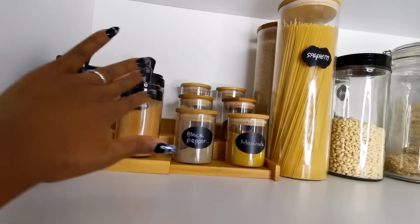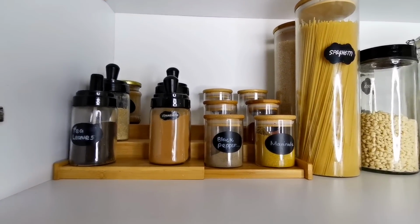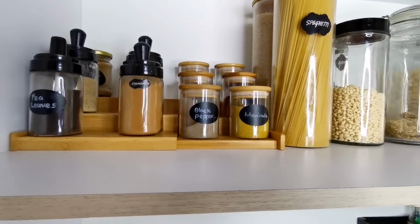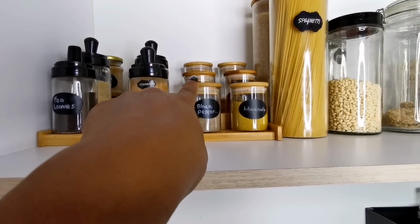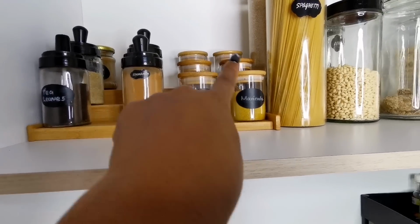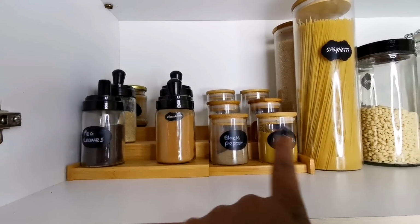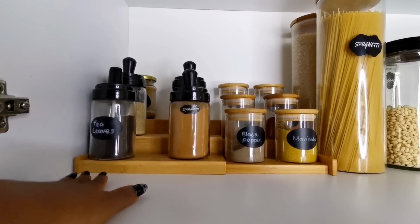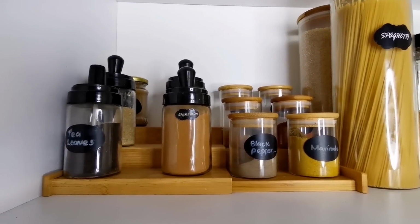I've just broken half of these spice jars. Nimesikia kulia. Nimesikia proper tears. They're all supposed to be like this, but as I was clearing, zilianguka. Four of them. So, how many? Actually, six. What? I broke six. Because they're supposed to be six and six. Yeah, there should be 12 in total. I broke six. Oh my Jesus. I feel like crying. Anyway, I'm gonna replace them because I normally see them at Chandarana.